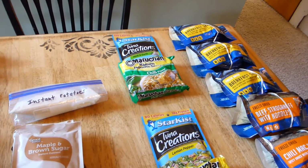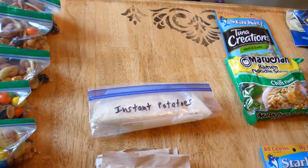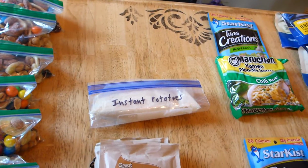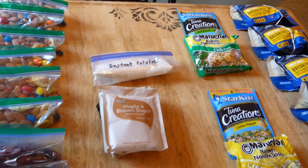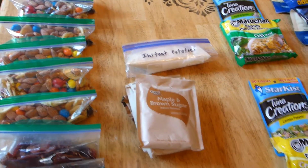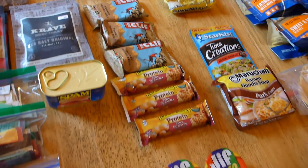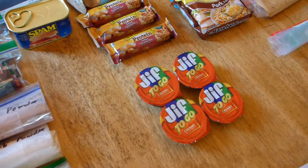For lunch, I got a couple different ramen noodles with some tuna and also some instant cheesy potatoes there to mix in. And for an extra breakfast, I got a couple instant oatmeals there. Some Cliff bars and protein bars, some Jif To Go packets.